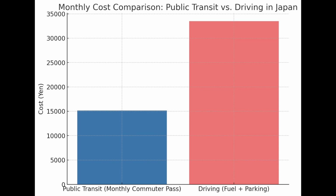Planning to drive? Here's a reality check. Driving in Japan can be expensive. Gas prices hover around 160 yen per liter, about $6 per gallon, and parking fees, especially in cities, can be eye-watering unless you're living in a rural area where a car might be necessary. Public transit is generally the more affordable and often faster option.